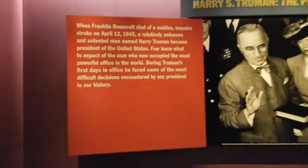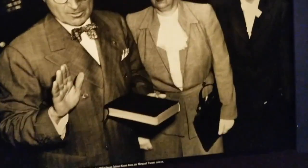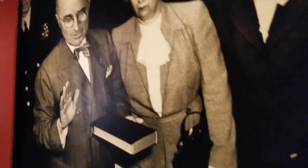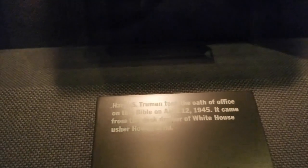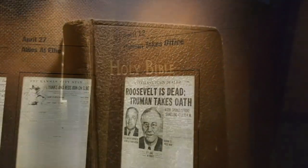And then they've got this. The way he entered the presidency was a shock to everybody, and most of all Bess, in so much that they didn't have a Bible ready for it. They had to go digging around in the usher's office to find one. And this is the Bible that they found in the drawer.